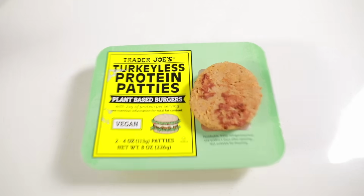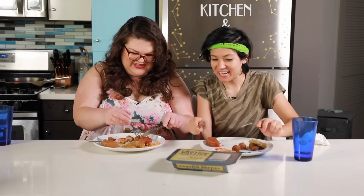Trader Joe's protein patties, plant-based burgers. So basically, we had the sister product, which is the Turkeyless. This is meant to imitate a beef burger. Okay. Cut it in half. I don't know if I'm gonna need a half. Here you go. This looks awful. Clean your plate, honey.